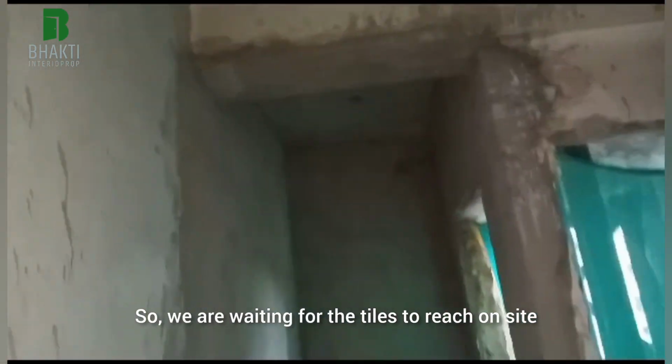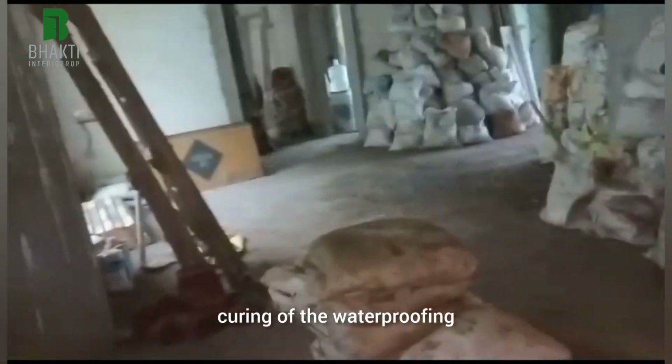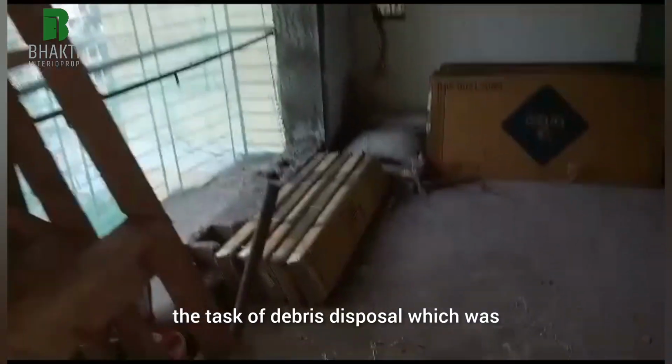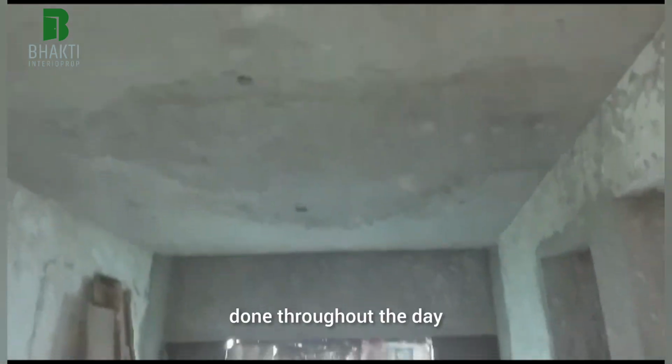So we are waiting for the tiles to reach the site, so the preparation for the tiling is going on. Hence today, it was majorly the curing of the waterproofing, which I had shown yesterday, that was done, and the rest was basically the debris disposal, which was done throughout the day.